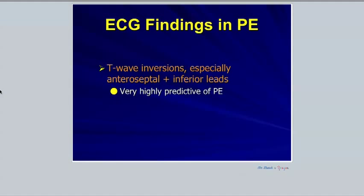Now, we'll take it one step further. If people have T-wave inversions in the anteroseptal plus the inferior lead simultaneously, it turns out that that's actually very highly predictive of PE. There's a handful of articles that have been published on this particular topic. The most recent one, Kasugi, in the American Journal of Cardiology, indicated that T-wave inversions combined in the anteroseptal plus the inferior leads was 99% predictive for PE. Incredible.